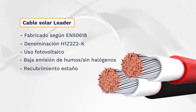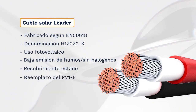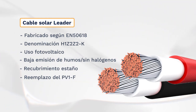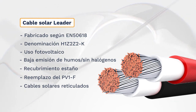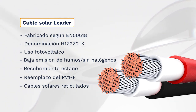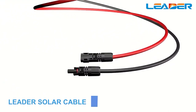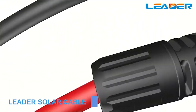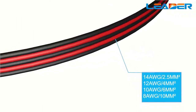The H1Z2Z2-K replaces the previous TÜV-approved PV1-F cable. The compounds used in the insulation and outer sheath are cross-linked and halogen-free. Hence, these cables are called cross-linked solar cables. These cables are also referred to as buried solar cables. The EN 50618 sheathing has a thicker wall than the previous PV1-F sheathing. The leading H1Z2Z2-K cable is certified by TÜV according to EN 50618.